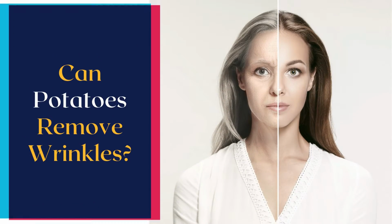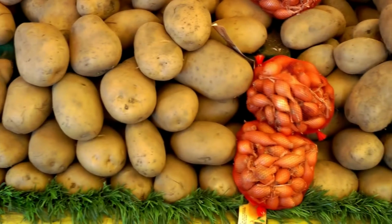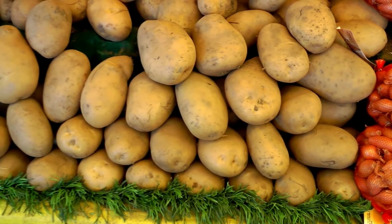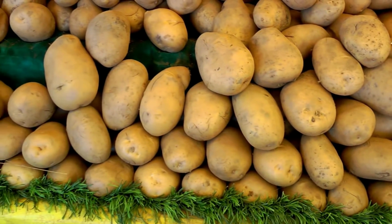Can potatoes remove wrinkles? Yes, potatoes are a godsend staple that is stacked with vitamin C, a great anti-aging agent. When mushed with skin-tightening properties, this simple kitchen ingredient is as good or even better than professional beauty products.